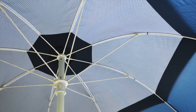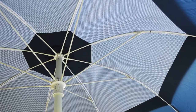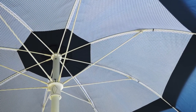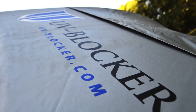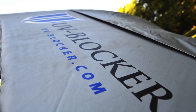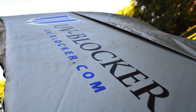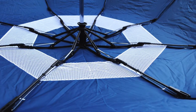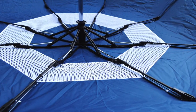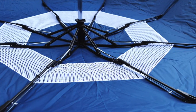All of our products are designed with specially treated solar tech fabric, which not only protects you from harmful UV rays, but also keeps you 10 to 15 degrees cooler while sitting in the heat. They're also designed with our number one patented vented mesh system, which allows wind to pass between the upper and lower canopies. This ingenious design makes all our umbrellas sturdy enough to withstand high wind environments and prevents inversion.